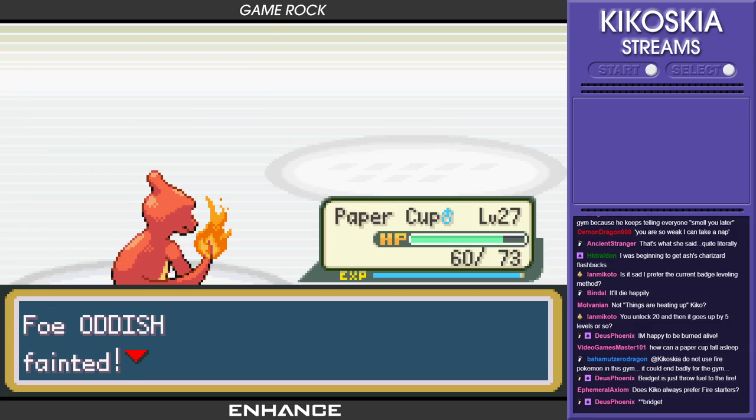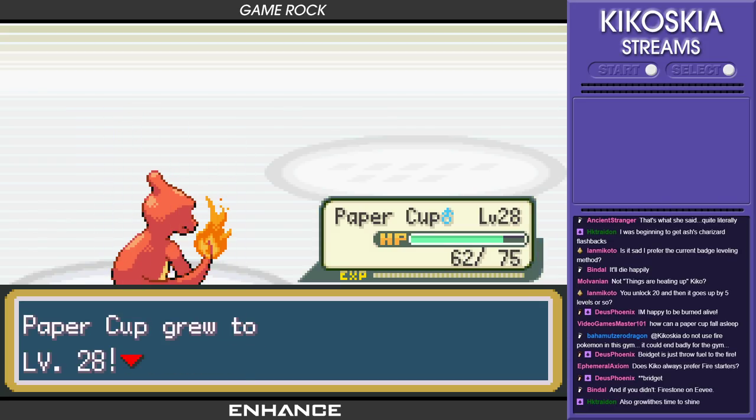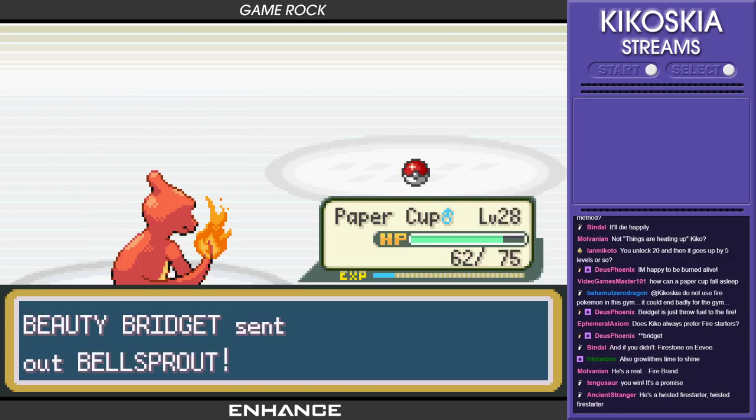Does Kiko always prefer fire starters? Well, if I look at my plushes to the left here, I have a Charmander, which is my starter from Blue. I have Cyndaquil, which was my starter from HeartGold, and I have Scorbunny, which was my starter in Shield. Yeah, quite like them. Also, here's a Bellsprout. Oh, also there's Eevee from Let's Go Eevee.